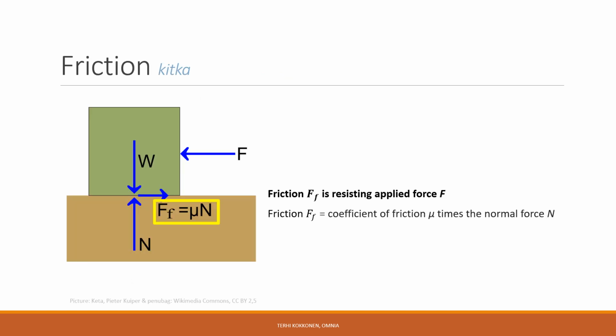The stronger the normal force, the stronger the force due to friction, kitka. Frictional force is a resistance to movement. The direction of friction is always opposite that of motion.